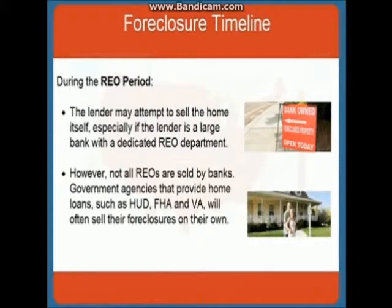When homes with government-backed loans, such as those offered through HUD, FHA, or VA, are foreclosed on, they become government foreclosures. Government agencies will usually buy homes backed by government loans that fall into foreclosure. A benefit to buying government foreclosures, such as those sold through the VA, is that they are often well maintained.